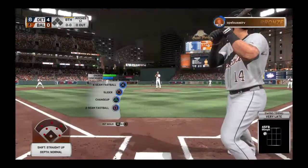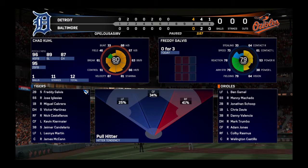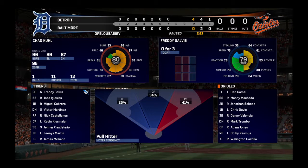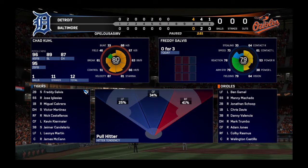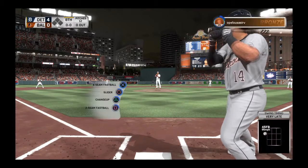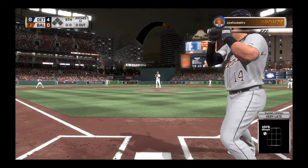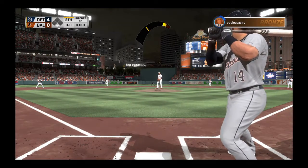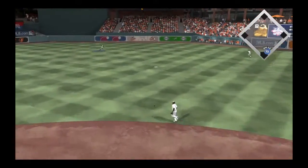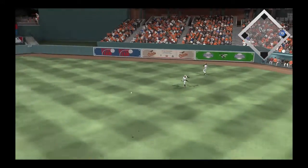So digging in now, Freddie Galvis. Leading off for the Tigers, second baseman, Freddie Galvis. Into the windup and the pitch. Line toward right center. And that'll make him 1 for 4 in this one.